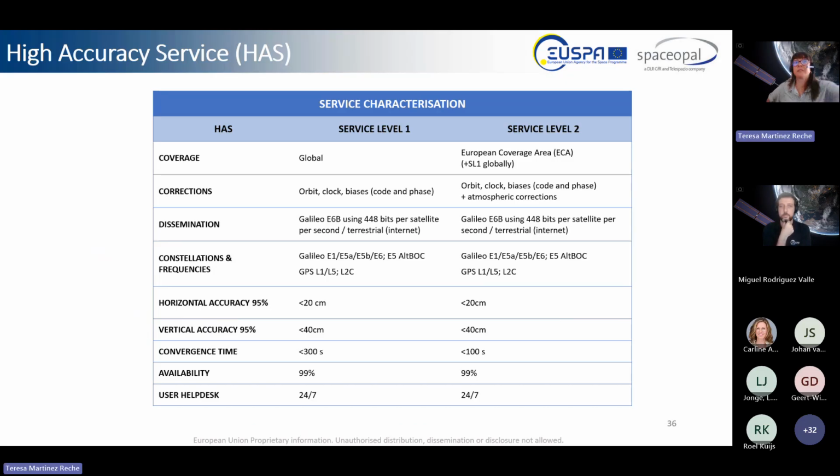Both service level 1 and service level 2 have the same accuracy, horizontal and vertical. While if you see the convergence time, it's reduced from 300 seconds to 100 seconds. So let's say this is an improvement that we will have with service level 2.